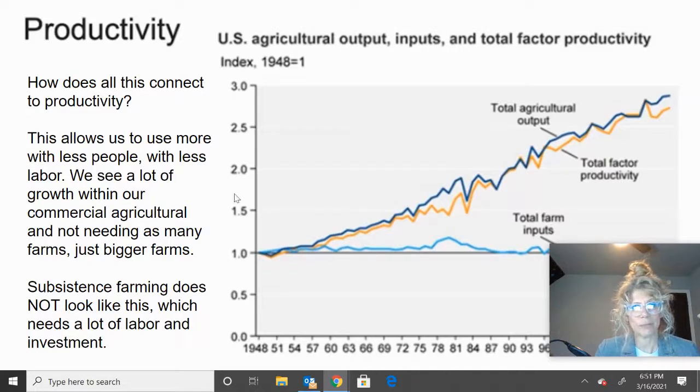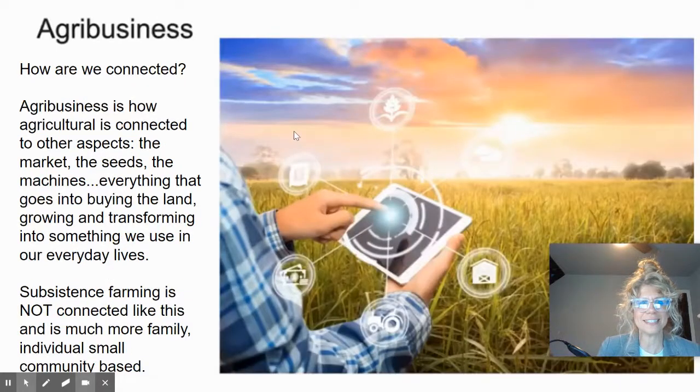Well, so pretty self-explanatory is, if we're in commercial, we rely on machines, so there's less labor force being used, right? And then when we see in subsistence, we see more people and we see more tools being used instead of big machinery. Okay, subsistence farming does need a lot of labor. It does need a lot of investment, and commercial is going to just see a lot of growth in less people with less labor. Okay, sorry guys. Okay, and how does this connect to agribusiness?